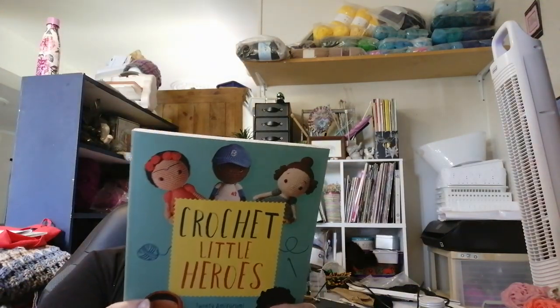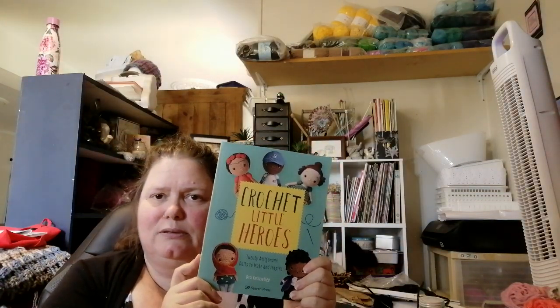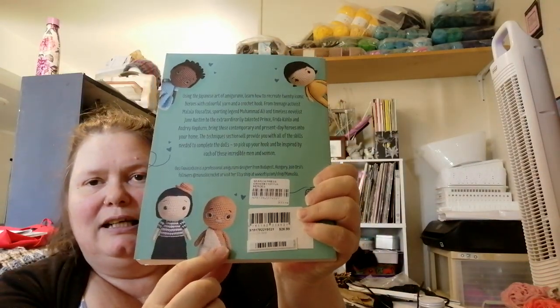Yeah, so we'll see. And then the last one I got was Crochet Little Heroes. I don't know if I actually saw anybody show this one in any of the Amigurumi book tags I looked at. And this one was reasonably priced because it's regular $26.99, so I think I paid like $14 for it or something. It wasn't very much. And it's got Gandhi, and I think that's Coco Chanel, and that's Bruce Lee, I think.